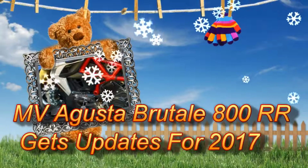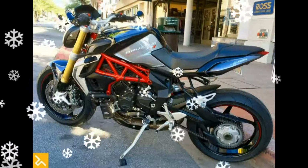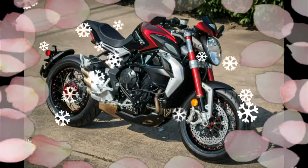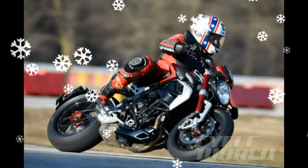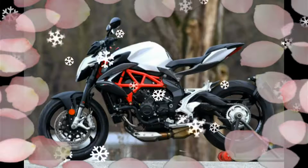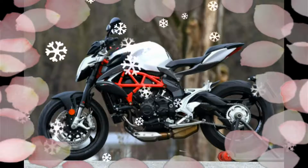MV Agusta Brutale 800R gets updates for 2017. The new Brutale 800R has less vibration, with 50% noise reduction compared to the outgoing model, lower emissions and more power. In terms of looks, the classic MV naked has been reshaped with a nip and tuck and now gets a split seat, retractable passenger grab handles, a new LED rear tail light and compact LED indicators.